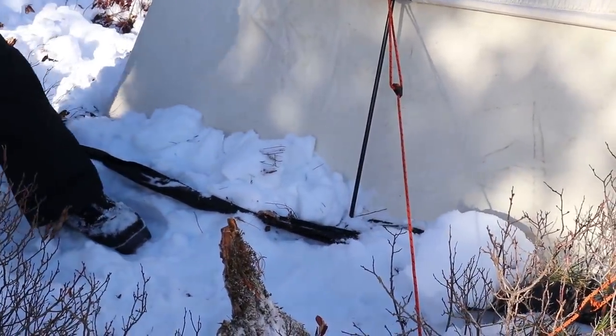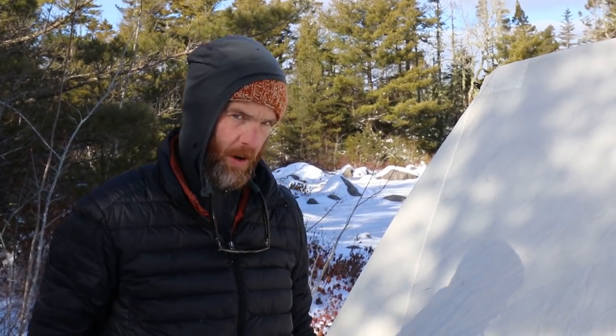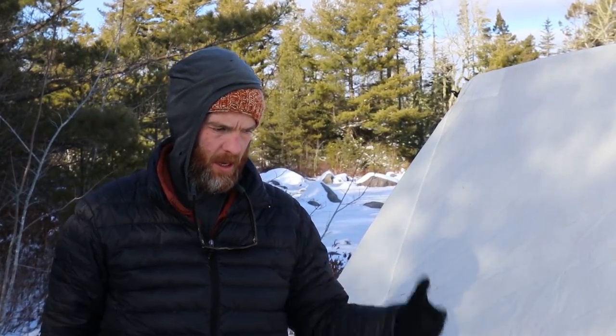There's this black skirt around the outside of the tent. It helps keep the tent from blowing away, which is very important. And it also seals it so there are no breezes or anything coming in from underneath.